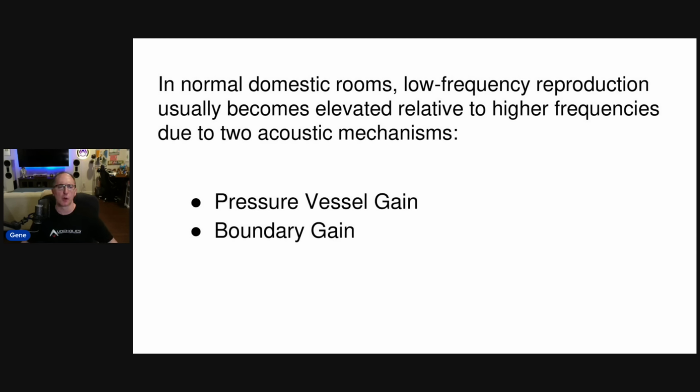So the first thing is, in normal domestic rooms, low frequency reproduction usually becomes elevated relative to high frequencies due to two acoustic mechanisms. Number one, you have pressure vessel gain, which is how the speaker interacts with the room to give you a certain amount of increased bass level, depending on the bass alignment of that speaker, as well as the room dimensions. The other is boundary gain. That's when you put a speaker close to a surface and you get extra bass boost at those frequencies, depending on how many surfaces are near that speaker.